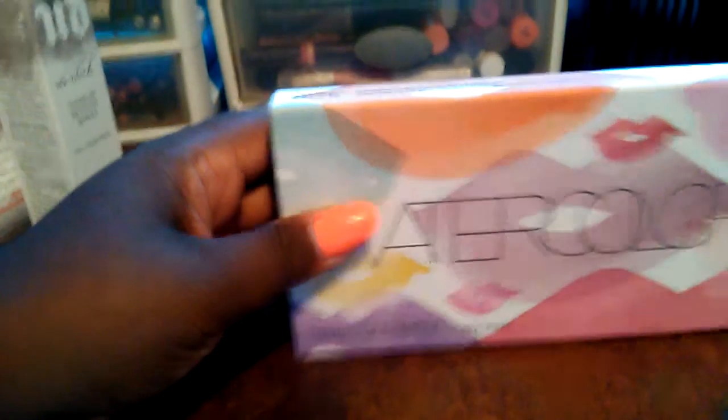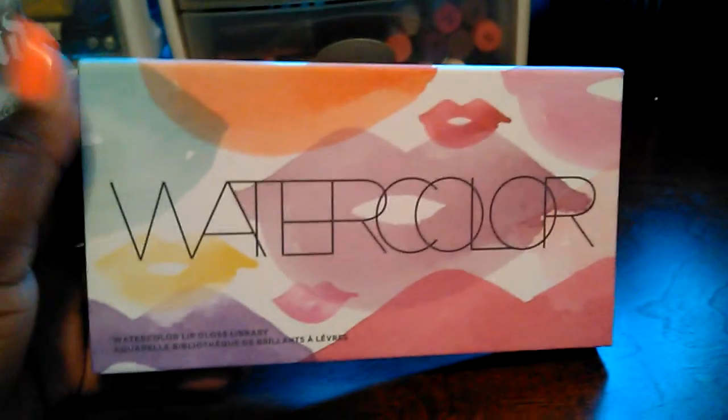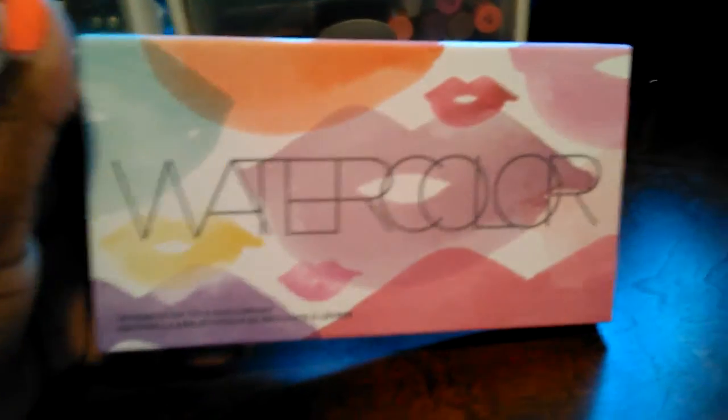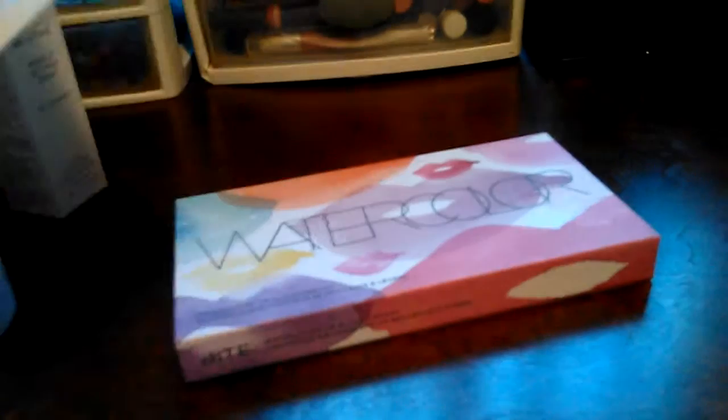from Bite Beauty. Now, I don't have any type of makeup from Bite Beauty. This thing right here was $49, but it was on sale for $23. Baby, when she told me that, I had to do what I had to do. Okay?